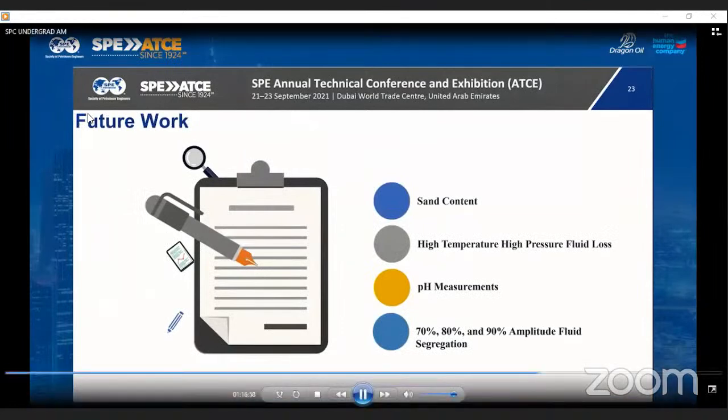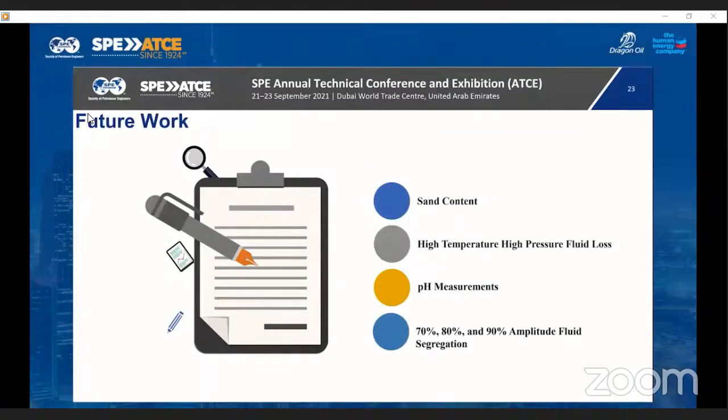To fully understand the effects ultrasonic waves have on a drilling fluid, future studies should be focused on the change of sand content, high pressure, high temperature fluid loss, and pH measurements. Studying these fluid properties can help support the justification of applying ultrasonic waves on a drilling fluid. The phenomena of 70, 80, and 90% amplitudes segregating the fluid should be studied further, as it could have the potential to be effective in other sectors of the petroleum industry.